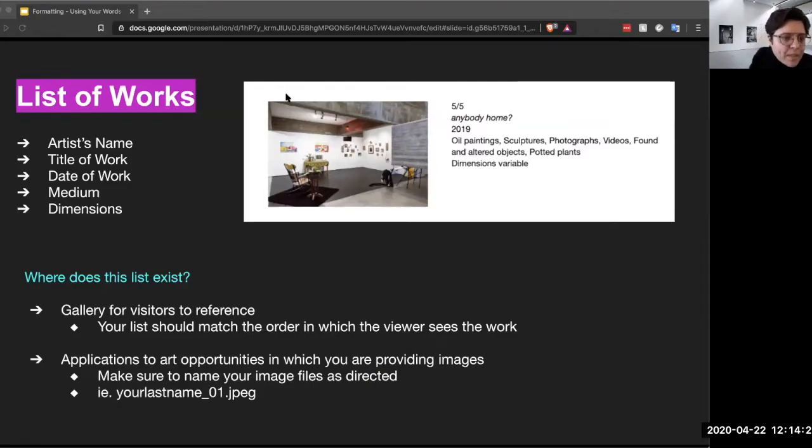So all of the things we just covered would be in the list of works. If you are providing images in a folder with a list of works, it's good for everything to be numbered and to have file name synchronicity that makes it easy to understand what belongs to what, so there's no confusion.